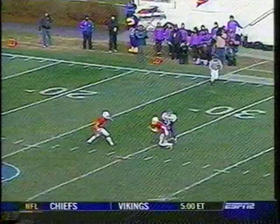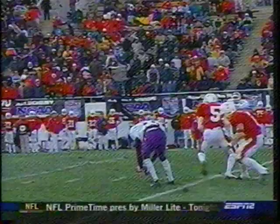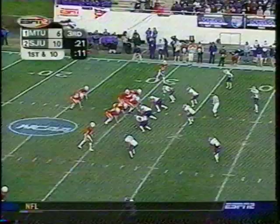Now again, up here, for the official's benefit, we do have the benefit of the replay. You couldn't tell from that angle. Let's take a look closer. There's the bounce, and they might have got him on the left shoulder. Again, we have the benefit of replays, and officials do a great job. They missed the one in the end zone, though. So St. John's holds on to it.